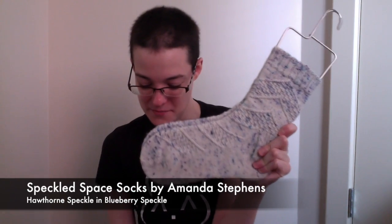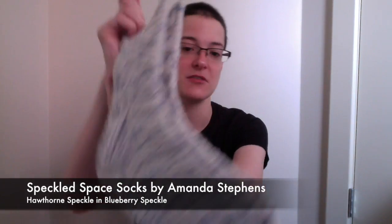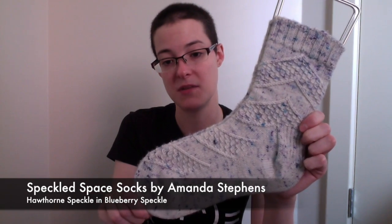Finally, I have Speckled Space Socks by Amanda Stevens, which is a free Ravelry download. And these are knit in Hawthorne Blueberry Speckle and have also been washed and dried at least 20 times. Probably more than that. Probably closer to 30 or 40. You can tell that this one came out a lot more speckly than this one, which happens sometimes. Some people don't like that. I don't have a problem with it. I like having paternal twins.